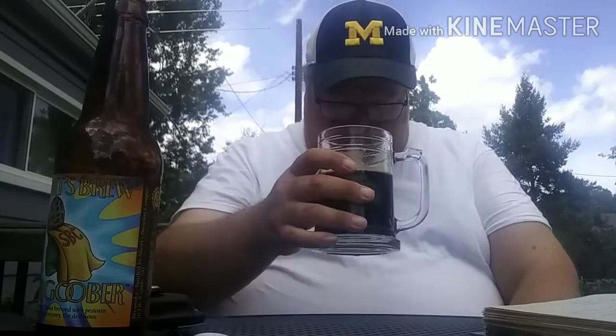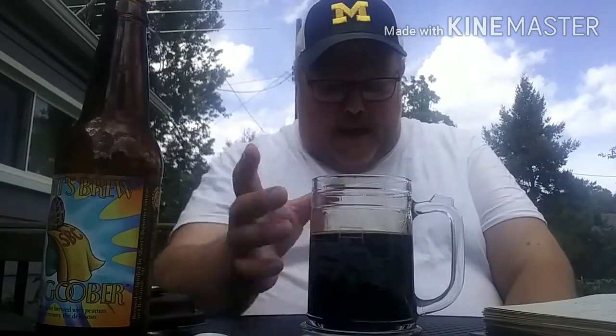So like I said, this is an 8.3 ABV and a 30 IBU. And for those that don't know what an IBU is, it's an International Bitterness Unit. Now, this is some strong stuff. Yeah, I can kind of taste that alcohol in there a little bit. So this is one of them ones that you want to take it easy with the drinking. I know I will be.